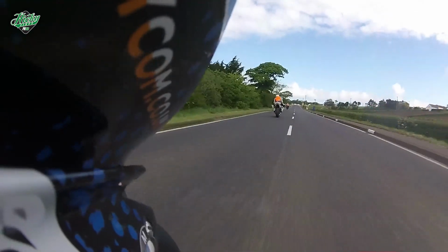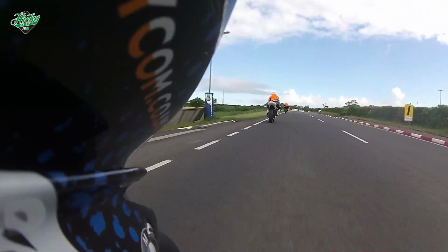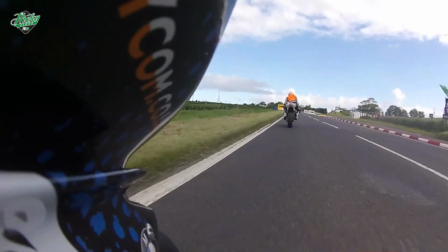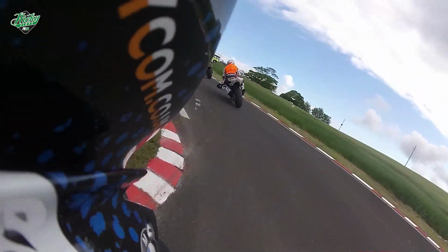Loads of us will have done car laps obviously as well, but as soon as you get on a bike, it completely changes how the circuit feels. The circuit actually gets a lot wider when you start riding it on a bike rather than in a car. This chicane is so tight.